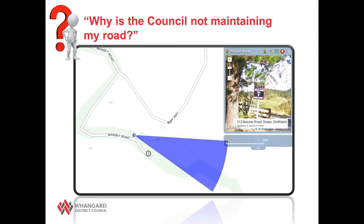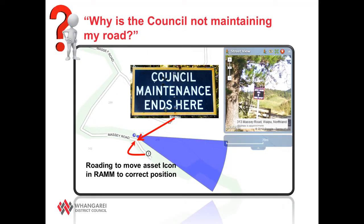Maintenance end signs. So again, a good one. This one's got an interesting one where, again, we could use a street view. We could see the asset was showing up, which is that little circle beneath the blue cone. And street view showed a maintenance end sign. So that was quite good. The only catch, though, was where it was showing in the street view was quite different to where the asset was showing. So in fact, that one came straight back to my team, which was your asset's in the wrong location. So now we can fix the asset location, reflect the true location, and which is quite a critical issue when you're trying to convey this information out to the contractors about where you're meant to stop your maintenance work.